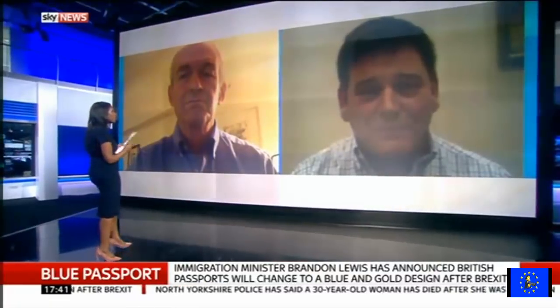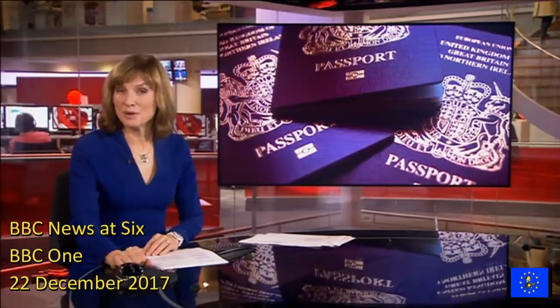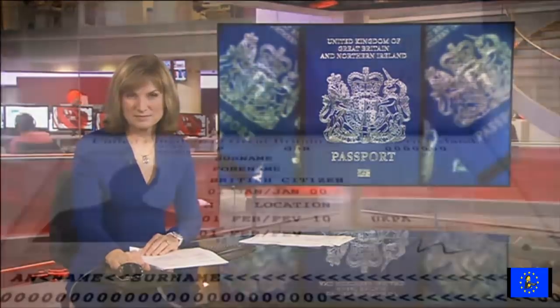OK, Andrew Bridgen and Richard Corbett, good talking to you both. But they are coming. We are going to get blue passports October 2019. British passport covers are to revert to classic blue once Britain leaves the European Union in 2019. The current burgundy passports will continue to be issued until then, but without the EU insignia. The Home Office says the new blue passport will be more high-tech and secure to prevent fraud and forgery. Our Home Affairs correspondent Tom Simons reports.